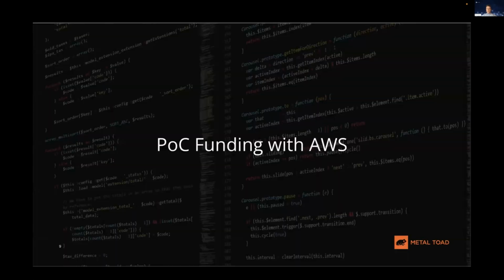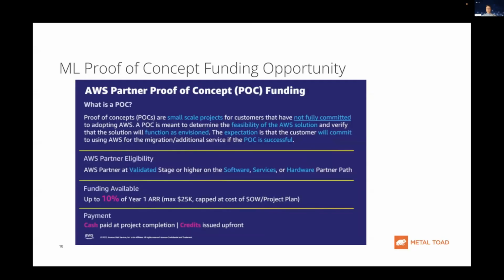And with that, I'll hand us over to Joaquin to talk about our proof of concept funding opportunity.